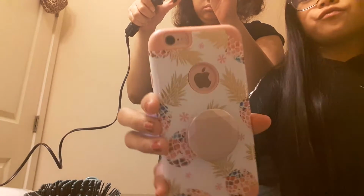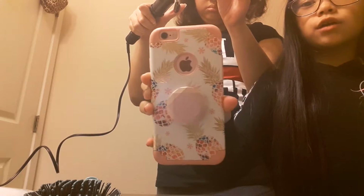Okay, I'm gonna go get my phone real quick. I have an iPhone 6S. I want an iPhone X for Christmas because I'm pretty sure I get an upgrade, because it's been 2 freaking years, guys. So here is my phone case. It is really, really cute. I'm just gonna sit on the ledge of the bathtub.